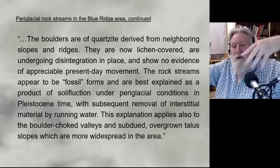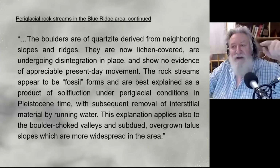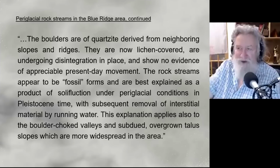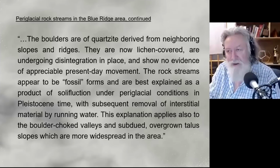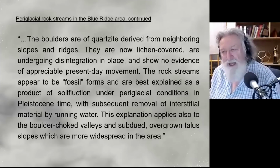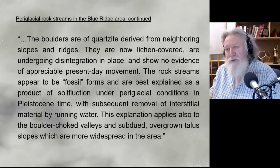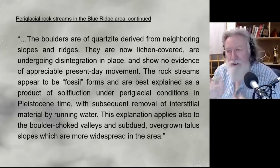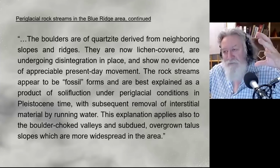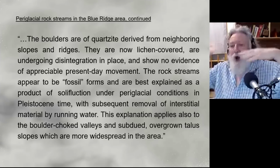Okay, so now it's emplaced. Once that event is over, because this event was on a scale beyond what would normally be effective erosion or deposition in that particular area, because of the scale and magnitude of it, it's pretty much left in place. So now the running water doesn't really move the boulders, but it begins to wash out the mud that these boulders would have been encased within. Does that make sense? Particularly if you have storms, so you have a lot of extra runoff, it's going to wash the mud out.